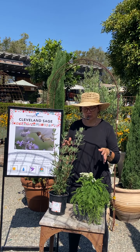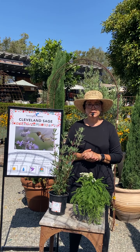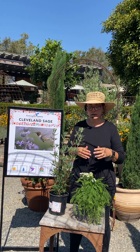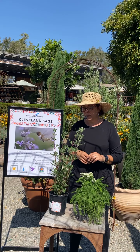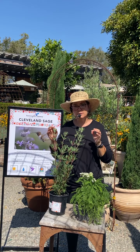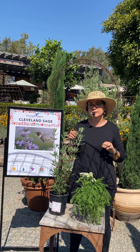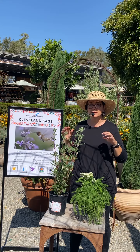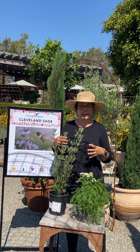But both of these are full sun, good drainage, low water in the summer, which makes it a really nice thing. So we don't have to constantly overwater in the summertime when the plants just don't naturally need it. This guy can handle some partial shade. I've seen it grown in some partial shade. What I find is it doesn't get as many flowers and it tends to not be as compact. This particular variety naturally is more compact.